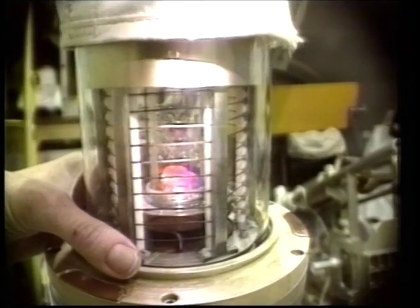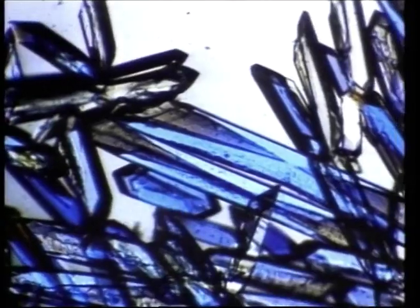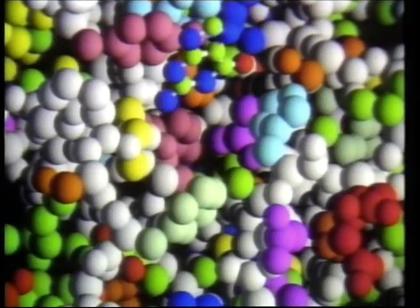For example, protein crystals can be grown larger and more uniform in space. Researchers want to unlock the molecular structure of proteins, large molecules that perform key functions in our bodies, so that they can design drugs targeting specific diseases and viruses.